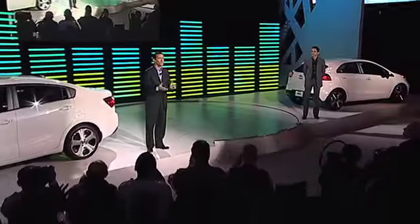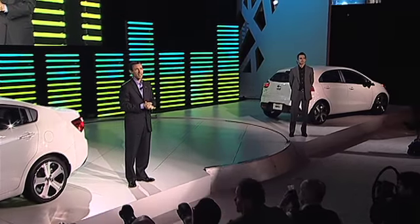Well, good morning. For years, the subcompact segment has filled an important but really uncelebrated niche. But with this all-new Rio and the Rio 5 subcompact, we've decided to change that by creating vehicles that are not just affordable, but really aspirational. And at Kia, that really begins with design.